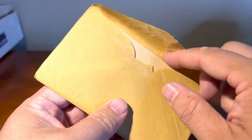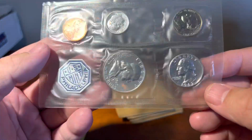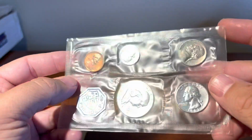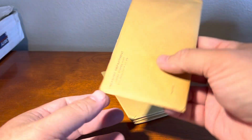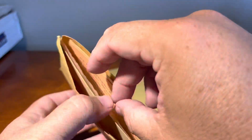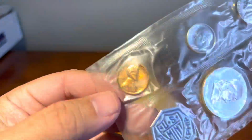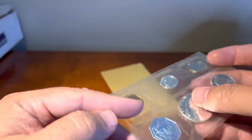63, right? Yep. Was it 61? Franklin half dollar is the one you want to look at for the DDR. Always a big one. No real cameo coins in there. It's 62. 62 set right there. No cameo, unfortunately. But again, very, very clean set for that one.